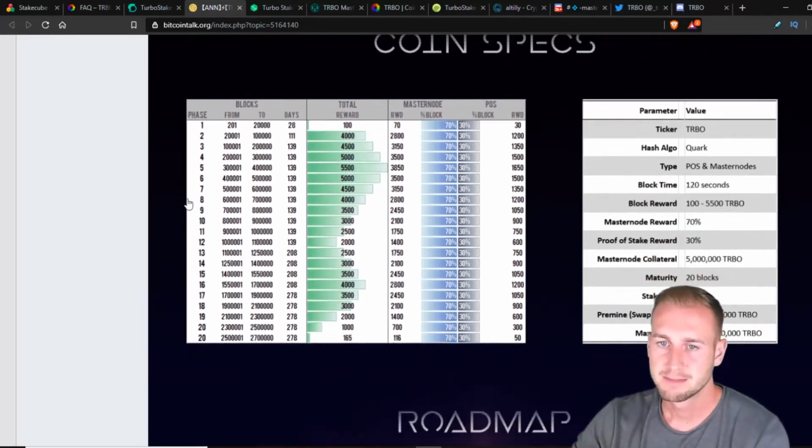So here's the coin spec. We are currently on block 38,000, I believe. So in phase 2 here, this will last 111 days. Total rewards at the moment 4,000 Turbo. So 70%, 2,800 coins, go into masternodes, and 30% go into proof of stake, which is 1,200 coins per block.